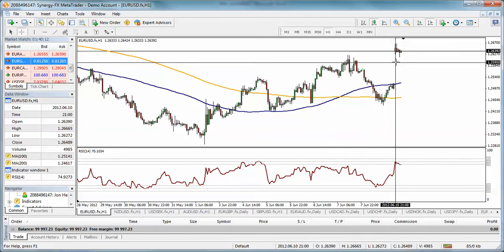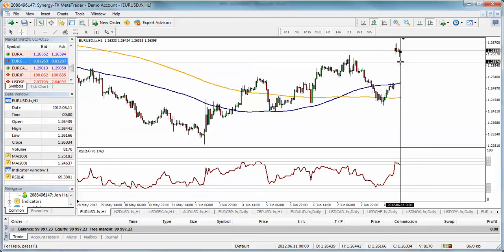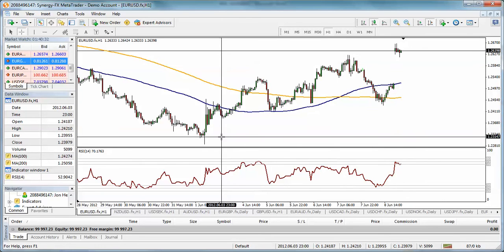So currently RSI is printing at 70.13, and if this bar does close there, then we should see possibly a little bit more weakness, but I do believe that we are headed a little bit more to the upside before a continuation of the downtrend does continue. So it's one thing I do like from the euro.